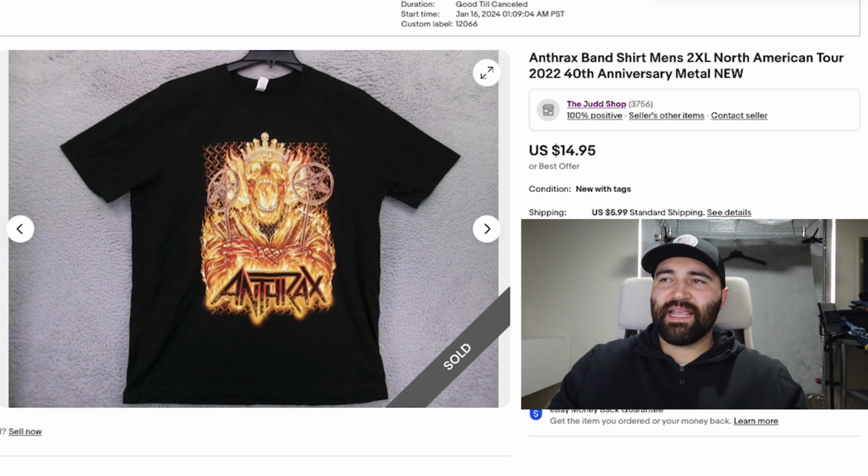Sale number 6 is this Anthrax band t-shirt in a men's 2XL. This did come from the Band T buyout where I paid about 4 bucks for these band t-shirts. This was one that I had multiple quantities of. Some of them I listed all the quantities at once, so I listed the shirt and then made a quantity of 10 or however many I had. Some of them I've been listing a new one as the original one sells, not a multi-quantity listing. I'm trying to see what does better.